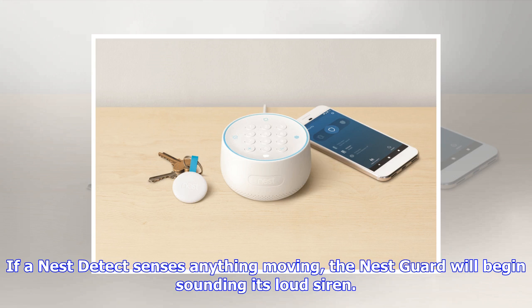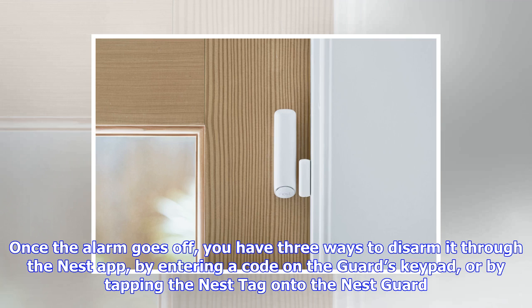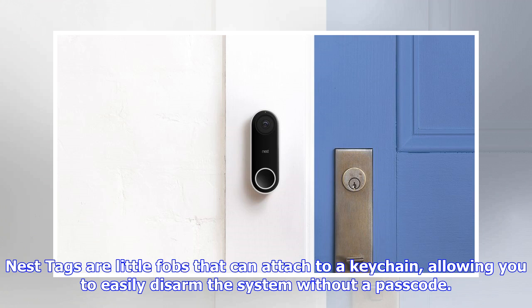Nest Hello Video Doorbell. Next up is the Nest Hello Video Doorbell, which, as you may have guessed, combines the security benefits of a Nest Cam with a smart doorbell. Once Nest Hello detects a person, it'll send an alert and a snapshot to your smartphone, even if that person doesn't ring the doorbell. Once you receive the alert on your phone, you can then chat with the guest and let them know you're coming to the door.